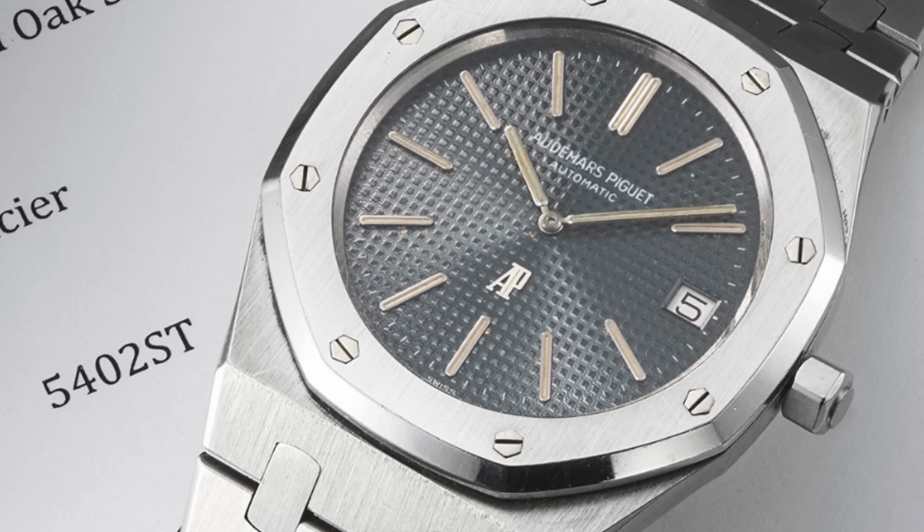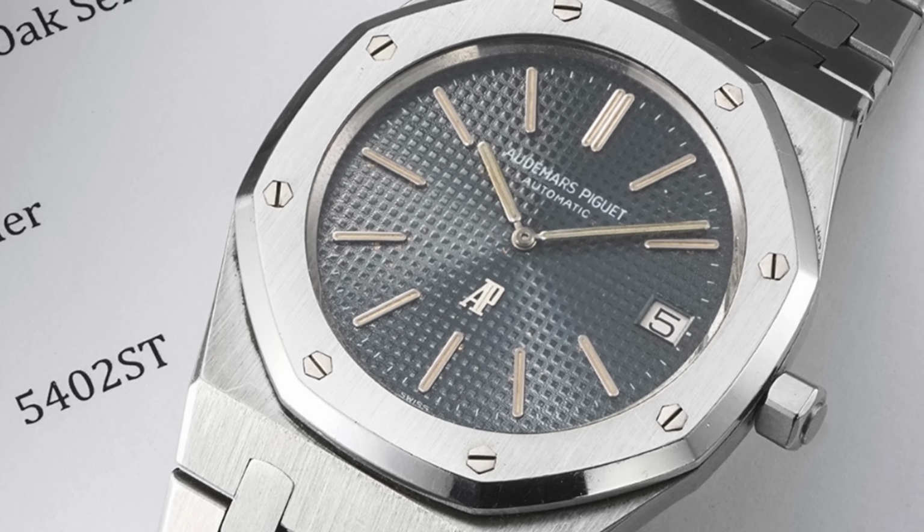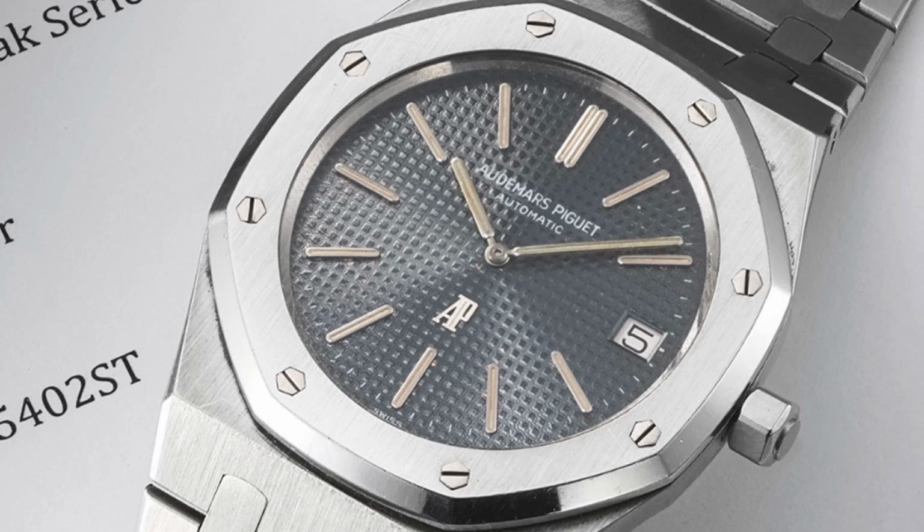So now a number 1 pick was an easy pick. For AP, it is the most classic watch. It's the 5402 ST, specifically the A series. Now, most of us know the story.